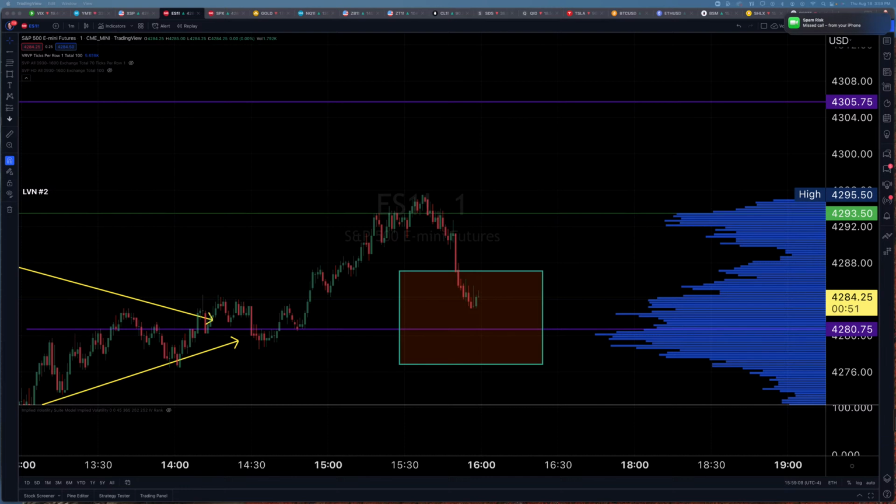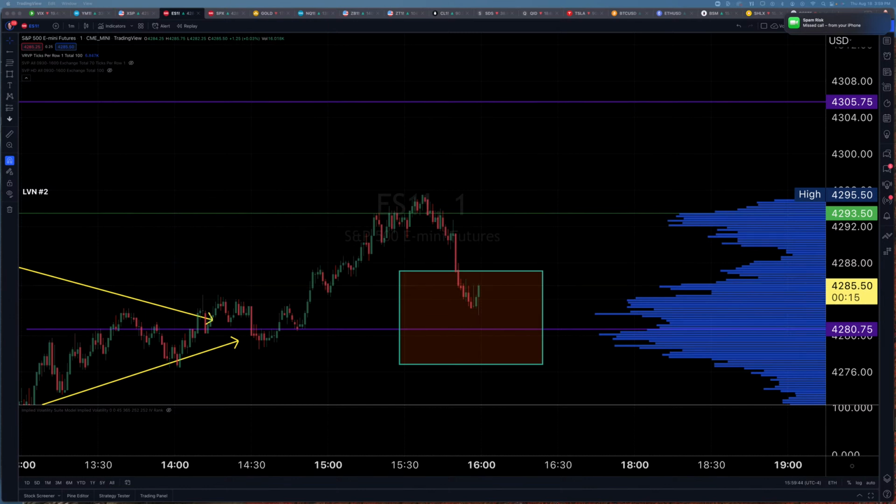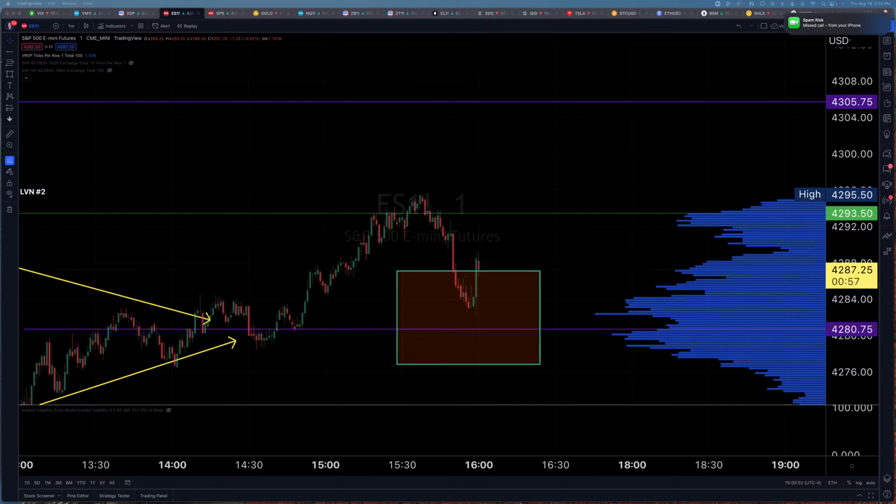Less than a minute to go. Well, it'll be good if it stays here for the next 30 seconds. It jumped out. I don't know what the close will be. I think it jumped out at the very last moment, but it's hard to tell because they take an average.